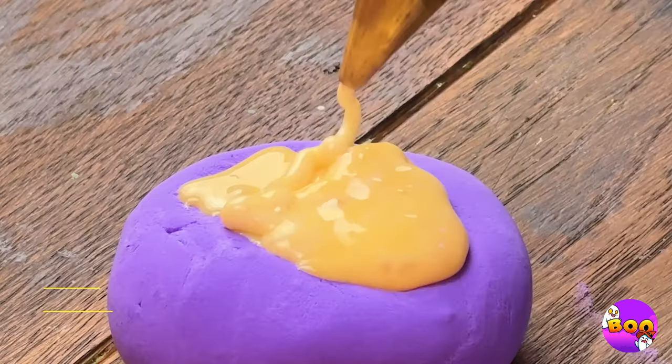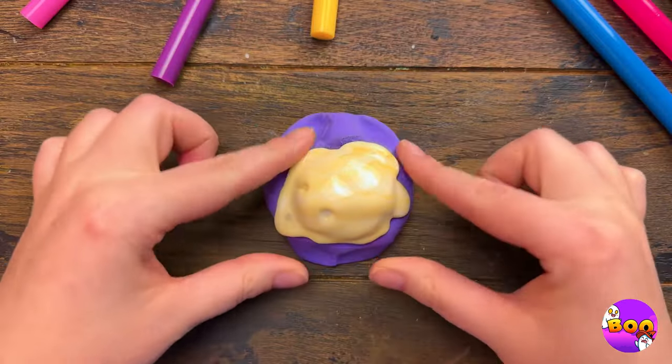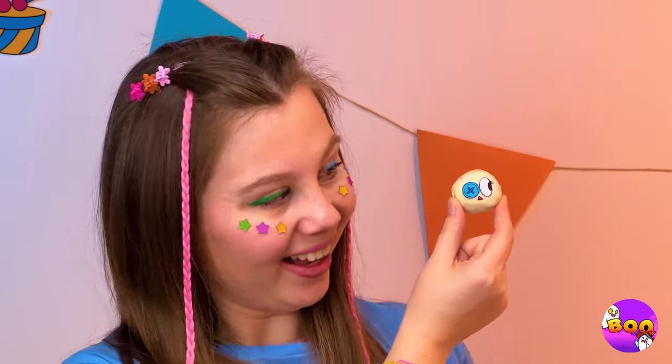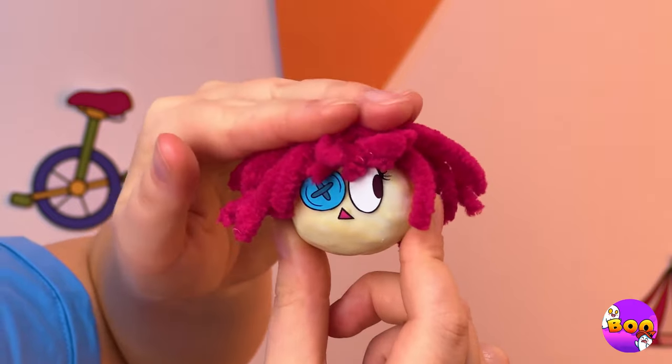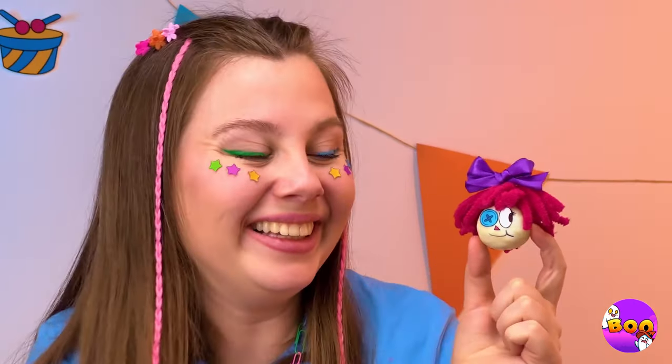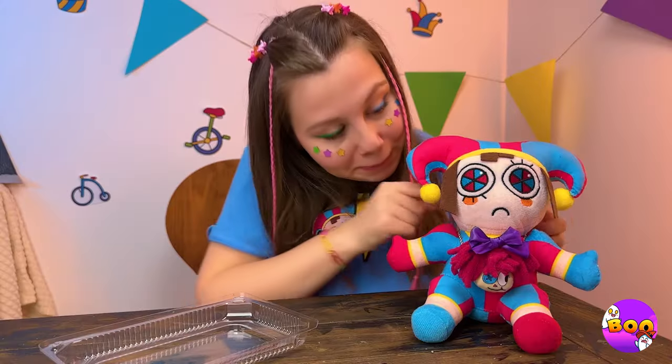Fill it up with glue. And it's Ragatha. But she needs her trademark mop. With a great big bow on top, too. Aw, they couldn't be closer.